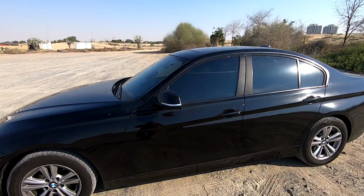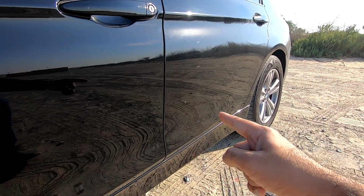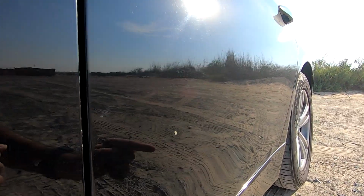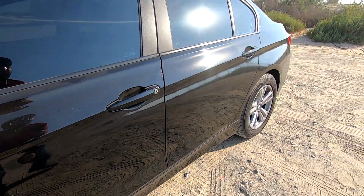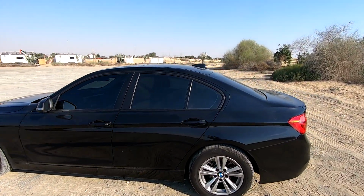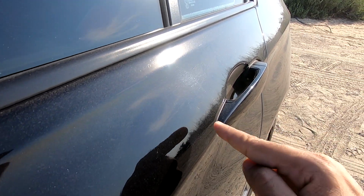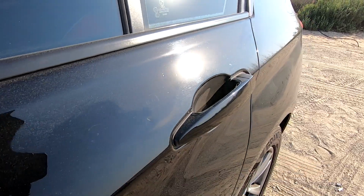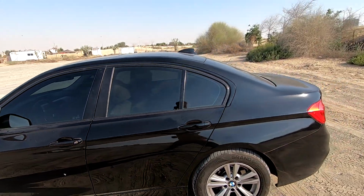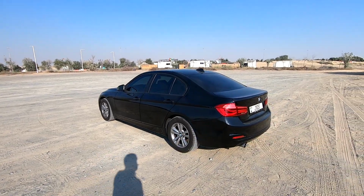And there are a couple of dings and dents because of the stones, and the major one is this. As you can see, there is also a bit of paint scraped off. If you see it from this side, there's a bit of a spot dent in there, but again, that's not something that's under your control. There are also smaller dings and dents on the door here. I don't know if my camera is picking up, but there you go. So that's that, and otherwise it's a pretty straight, clean car.